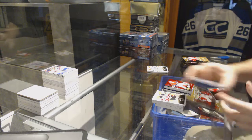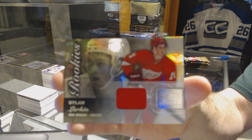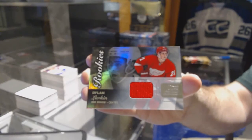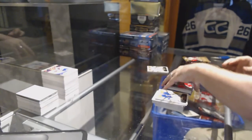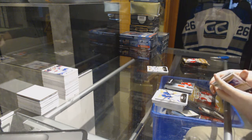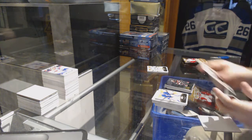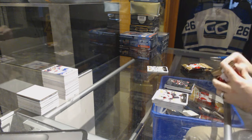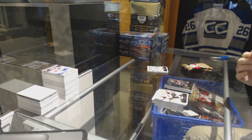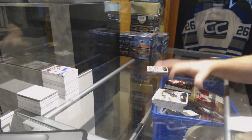For the Red Wings, we've got a Showcase jersey, Dylan Larkin. Showcase jersey, Dylan Larkin. We've got an Erik Karlsson Flair Showcase for the Ottawa Senators. Brock McGinn for the Carolina Hurricanes, Metal Universe.